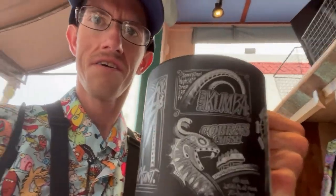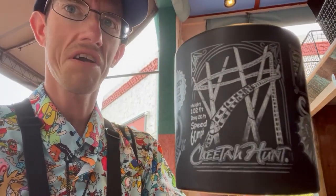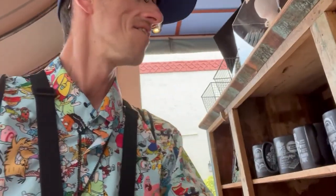So, as we take a look at some of this merchandise, I love these. These are the coffee mugs right here. You got Cobra's Curse on there, Sheikra, Cheetah Hunt, of course, the main one, and Kumba. This is all the famous roller coasters that are here at Busch Gardens. They have the coffee mug, of course, the big tall one, and they have Montu on there. Cheetah Hunt is 102 feet, 60 miles an hour, and it's very fast, but I absolutely love Cheetah Hunt. It's very smooth as well.